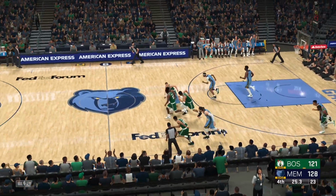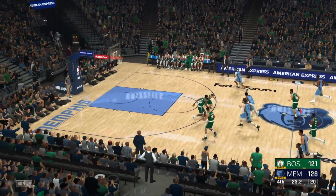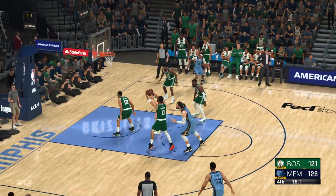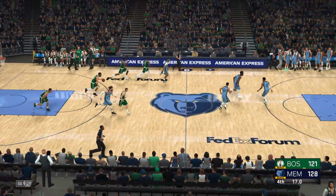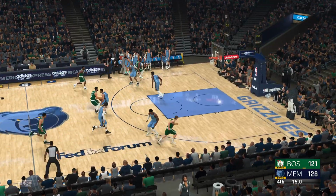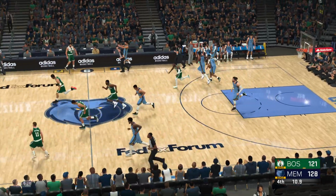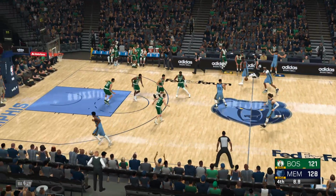Here's Pritchard, stolen by Smart. Over in the corner, Williams, from the arc. The rebound by the Celtics. Disappointing day for them. Let's see if they go down with the fight. Well, they definitely have some things to work out, and you'd love to see them finish this game the right way.